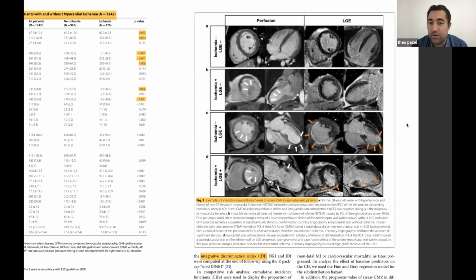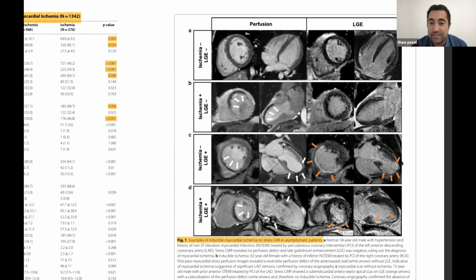It's so nice to see some pictures. These are 4 patients from our cohort, and as you can see, 2 important sequences. On the left, this is the first-pass perfusion sequence, and in this part on your right, the LGE sequence.